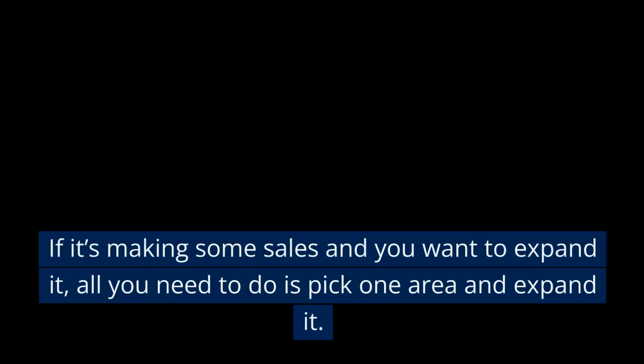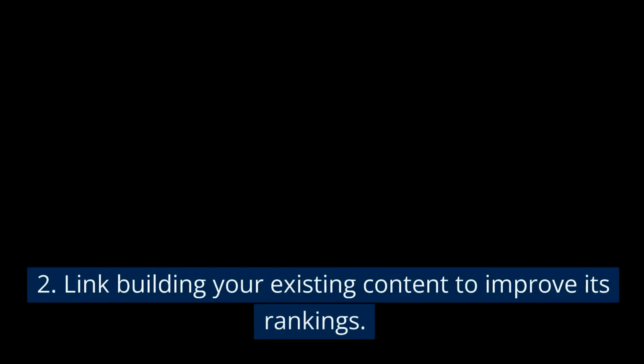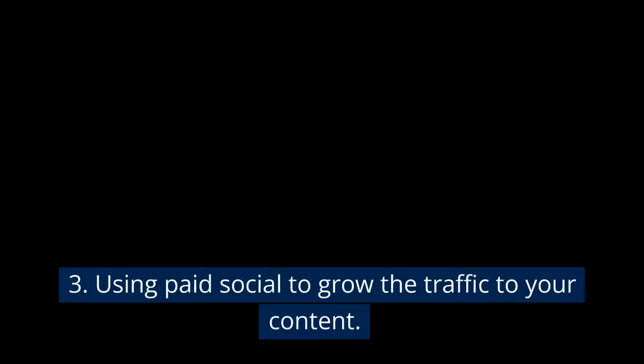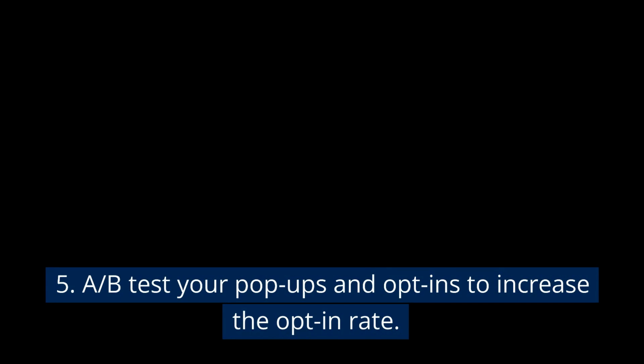Scaling. If it's making some sales and you want to expand it, all you need to do is pick one area and expand it. These include: 1. Creating more SEO content around more keywords related to the product you're selling. 2. Link building your existing content to improve its rankings. 3. Using paid social to grow the traffic to your content. 4. Expanding your autoresponder from 3 to 12 to 15 emails to increase sales. 5. A/B test your pop-ups and opt-ins to increase the opt-in rate.